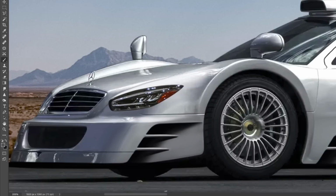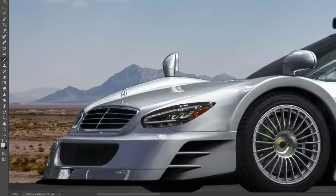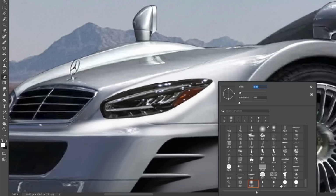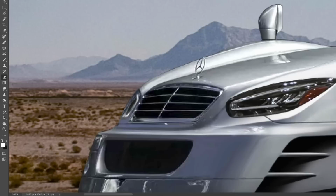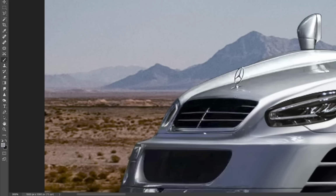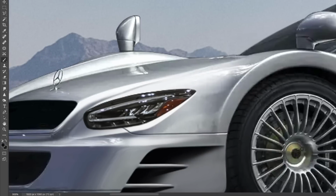The road car retained much of the design of the original CLK GTR, including the V12 engine with 612 horsepower and 572 pound-feet of torque. Mercedes themselves claim that the CLK GTR does 0 to 60 in about 3.8 seconds with a top speed of 214 miles per hour. One key difference in the road car was the rear wing, which was more of an integrated wing instead of the fixed separate racing wing on the race car.